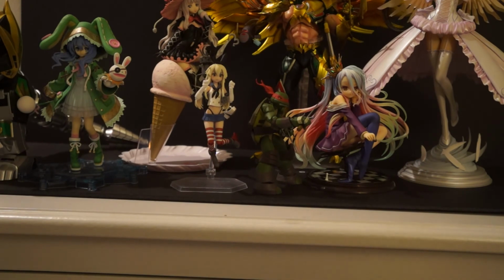I don't collect the Sailor Moon stuff, even though I want to, but once you start collecting all these different brands, it's hard to devote yourself to all of them. So you have to pick and choose what you want to collect. So for me, in the SH Figuarts line, I decided to collect the DBZ line and the Super Sentai / Power Rangers line.